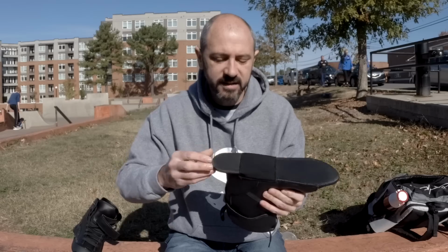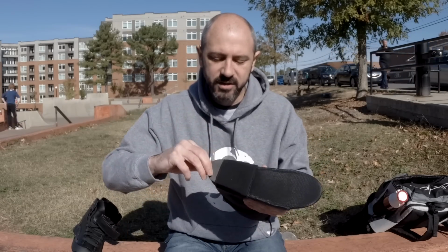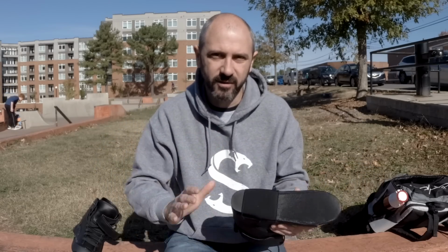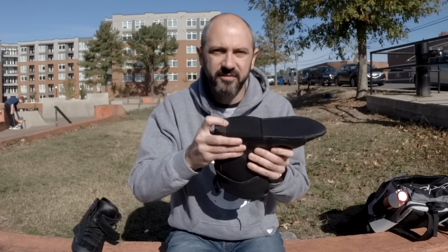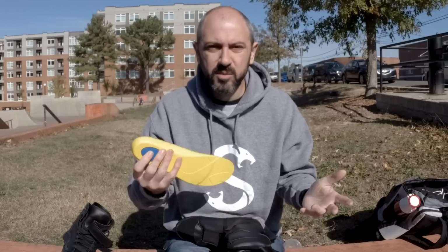What this does is it gives you a little bit more forward lean, and it helps with shock absorption. So this being squishy helps when you land gaps or you land off of a grind and you stomp your heels, you're going to feel this little squishiness rather than just plastic. It does have a removable insole.